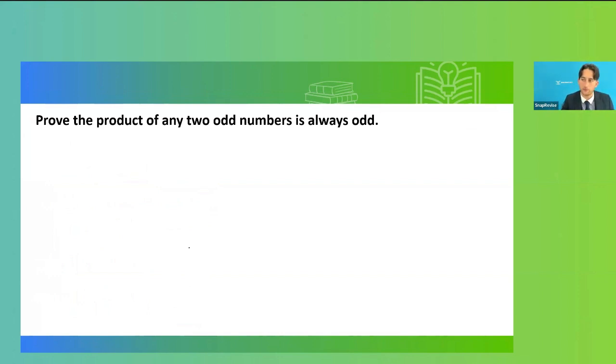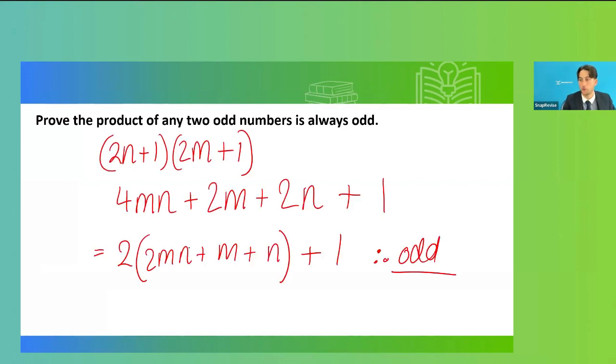This catches people out. A lot of people with this will choose 2n plus 1 and 2n plus 3. Now, it didn't say two consecutive odd numbers. It said any two. So if they're distinct, they're unrelated, they're any two odd numbers, the way to algebraically guarantee they're not linked is literally use a different letter. So I'm going to use 2n plus 1 and 2m plus 1. Both are odd, but both have no underlying connection.